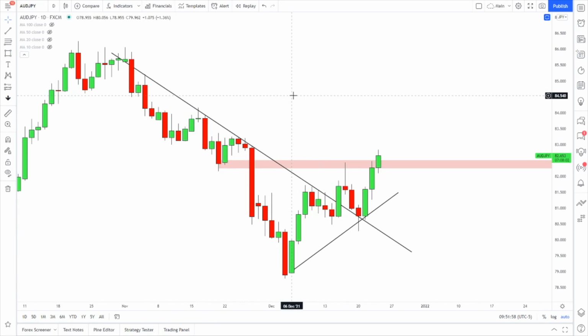So putting it all together, I do think that there are some great setups on yen pairs, looking to short the yen and buy some of these more growth-oriented economies like Australia, the pound, Canadian dollar, etc. So that's the big idea.